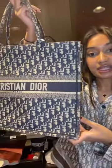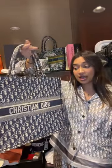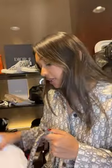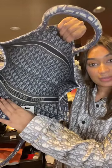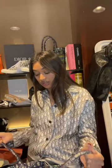Now, this is the largest style. It's the book tote, guys. It is amazing for traveling, for the gym, a work bag, because it is the larger size. I've seen so many people in the airport wearing this bag, and I'll tell you why, because look how much space you have in this bag. Just look. There is so much space in this bag, which is actually insane. You can probably fit, I kid you not, like 10 bags in here.